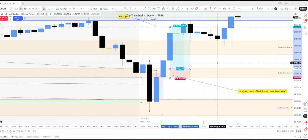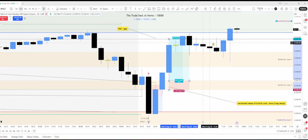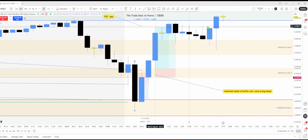How cool is that? The more you focus on just trading for the fun of trading, and you focus in on your setup and your system, the more you start making sense of the market. Trading should be simple, super simple. Here's a level, it breaks, retests, and it goes. Here's a level, it breaks, bounces, reclaims, retests, and goes. The gap, beautiful DOL, right?